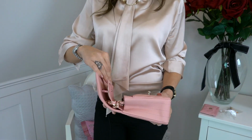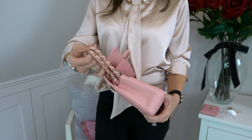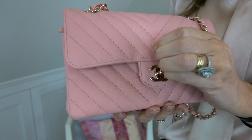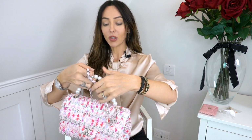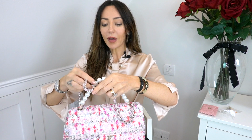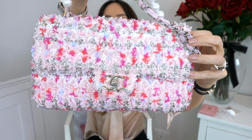And I'm going to show you with these straps out. This is all champagne colour gold. Is it champagne? Yeah, kind of. That is the bag. One thing that I'm planning on doing with this, can you see this bag? So this is a tweed, small size, classic flap that I got last year.